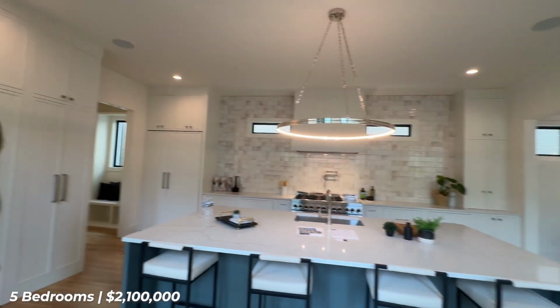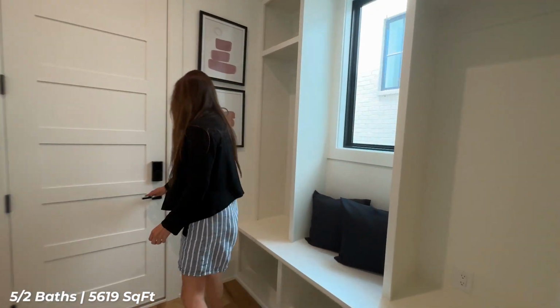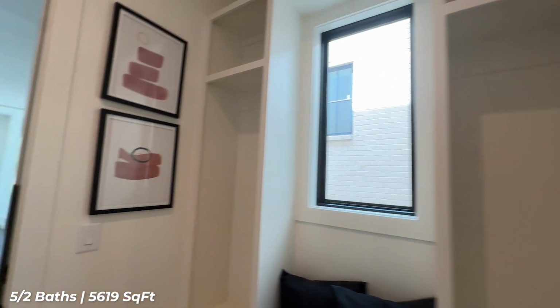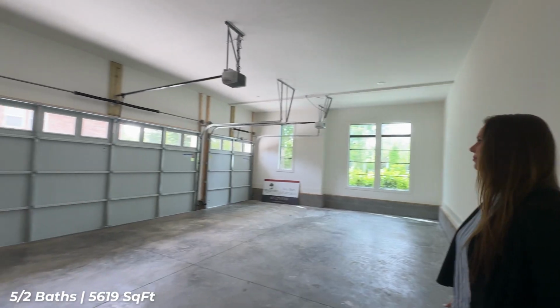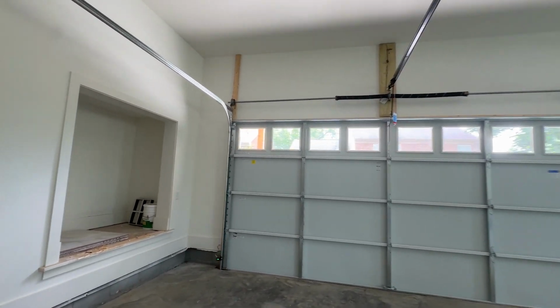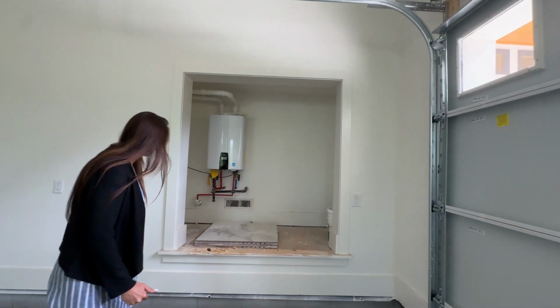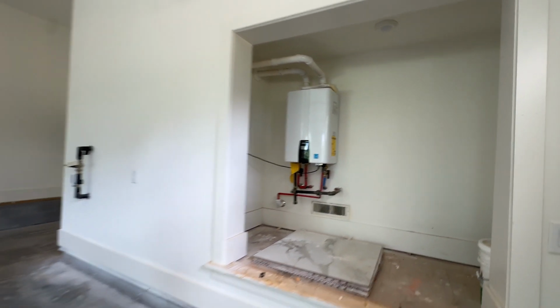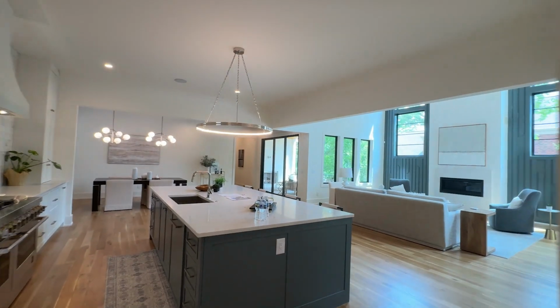Okay, before we get outside, actually, we always forget about the garage. Three-car, huge, really nice. Is that extra storage? Yeah, just a little spot for your tankless water heater, which is nice. Never run out of hot water. Okay, let's go see the outside.